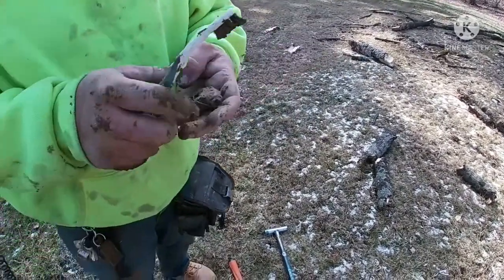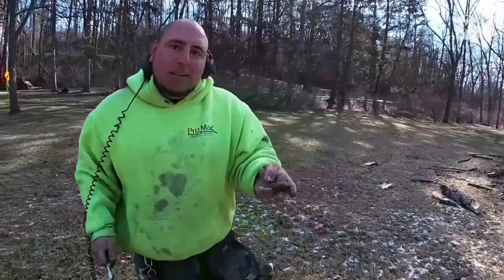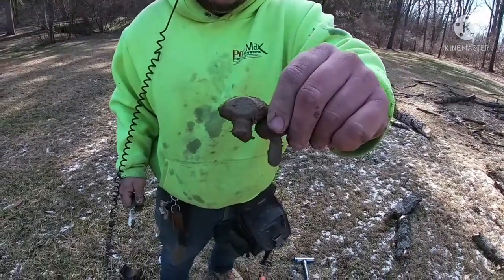That is neat. Can't wait till you clean that thing up. Yeah, that's neat. I'm going to have to clean it up. Yeah, that's cool. Definitely old. Sweet. See if you can find the stars on it, or whatever that pattern is. That's neat. I can't wait till you clean that up.